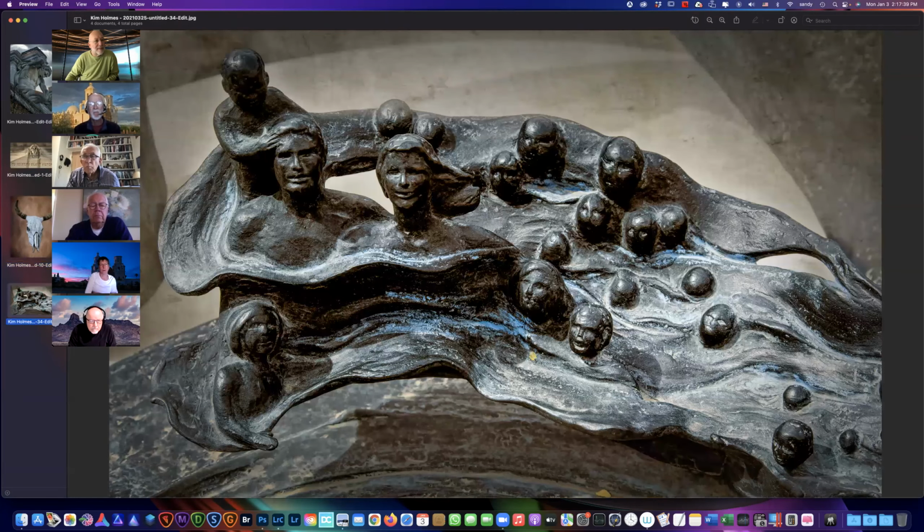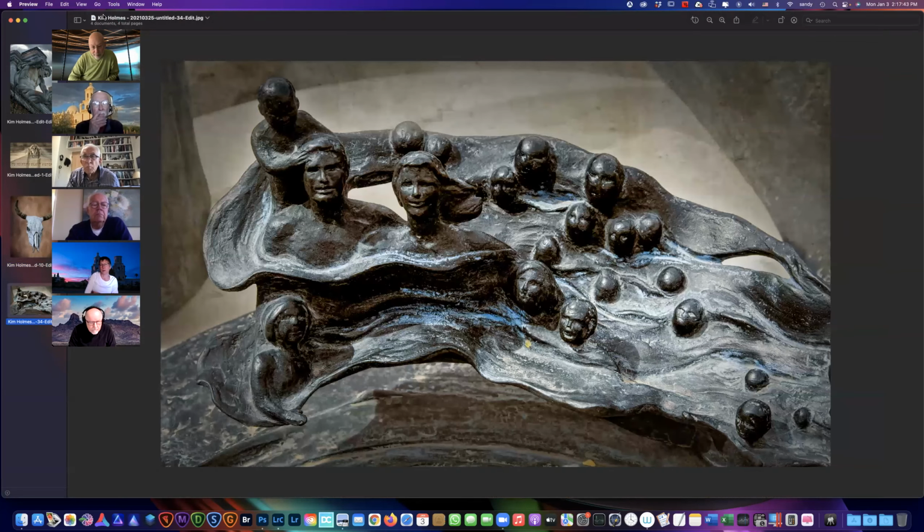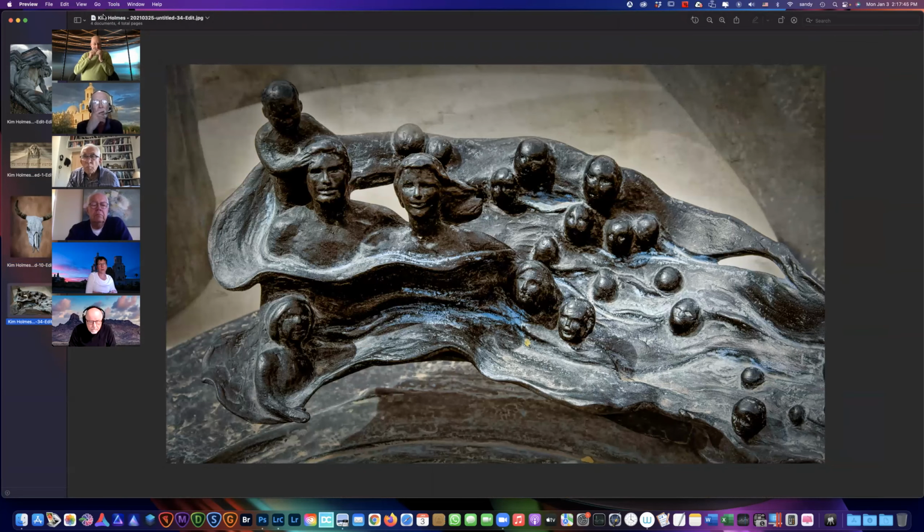Okay, and this is back up in Phoenix, at Taliesin West. Just one of the statues, one of the sculptures there. Again, I took it into Topaz and put a different background, a different texture on it, just to try and tone things down a little bit.